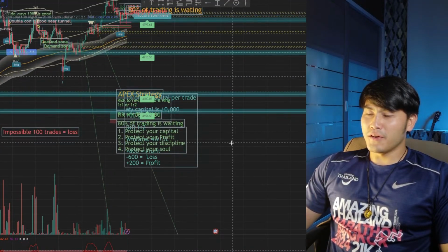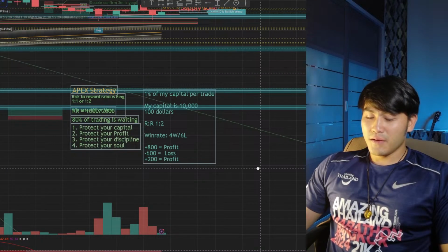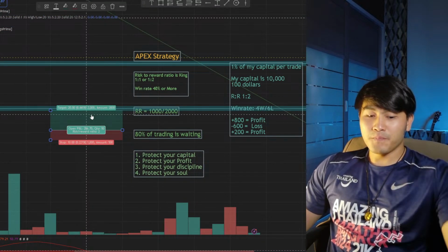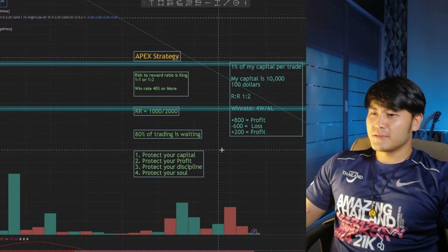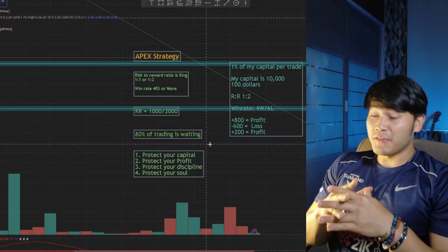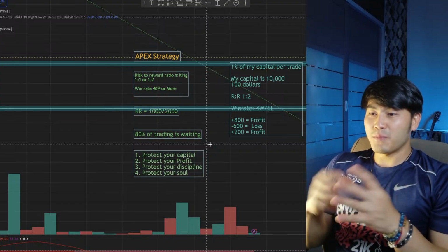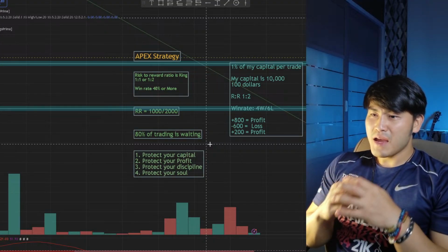So for all the viewers that are wondering what Phillips is talking about, this is the golden rule that I'm using, okay? The first one is to protect your capital. The CFD market is a very dangerous place for people who don't have the knowledge. So you have to protect your capital. You don't want to lose what you put in. And after you gain some profit, you don't want to lose that too. You have to protect it at all cost by being disciplined.